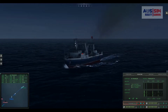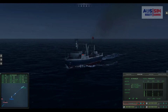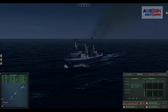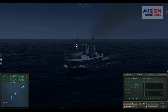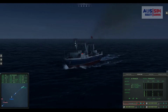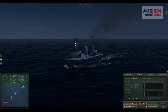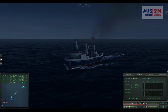Next contact. Next contact. There's no more contacts on screen. We have nothing on radar. The torpedo just went live. Starting to hunt. As long as she doesn't come back and get me. I don't want the fish swimming back at me. That would be a tragedy. Especially as I've already been hit once, and that was a tragedy in itself. I should not have been hit.